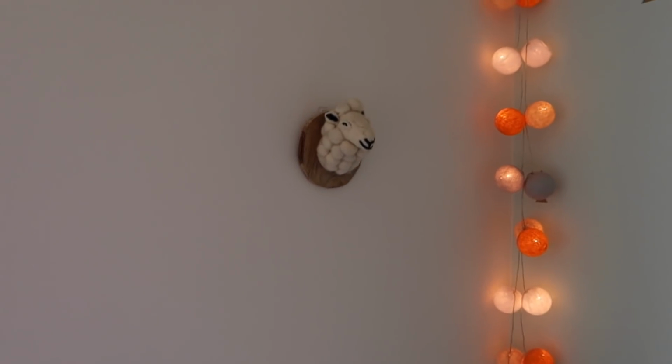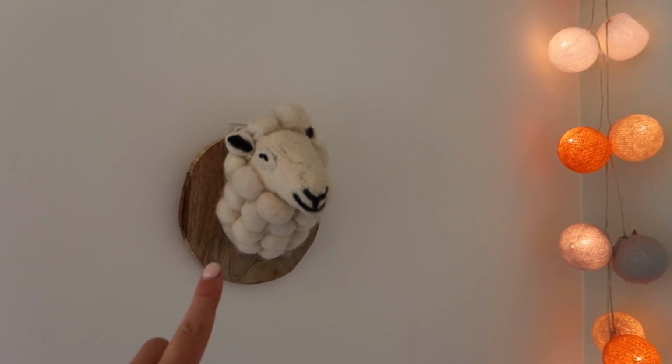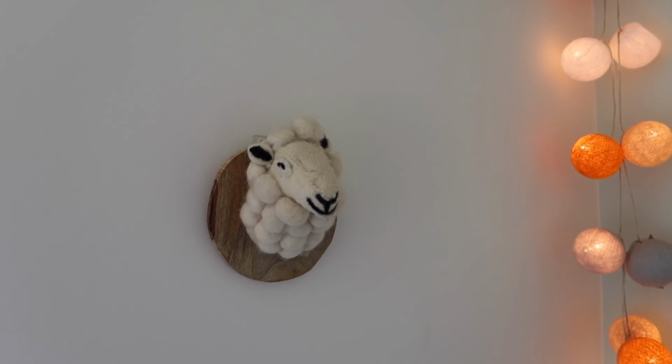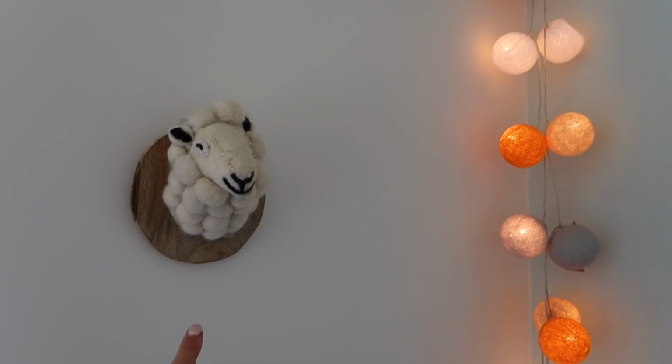This little ram's head here was from Daisy's room. I think it was from Not on the High Street. I can't find him anymore, but I repurposed that because I felt like it fit quite nicely. And again, it's got the wood and it's quite neutral and just looks really cute in this corner.